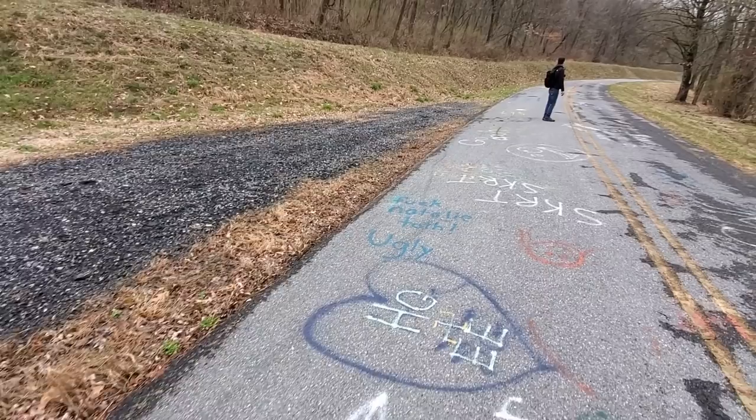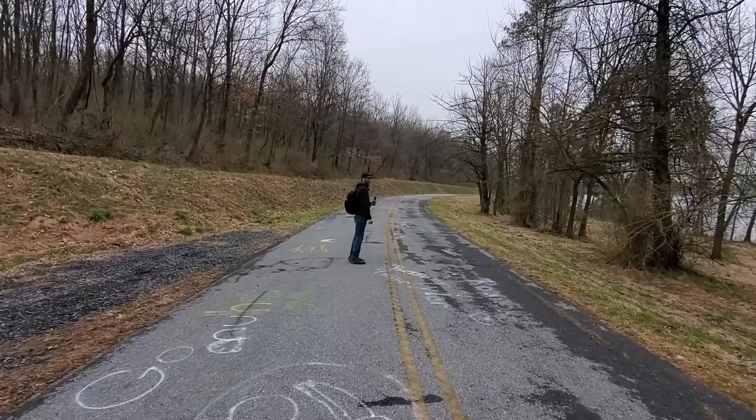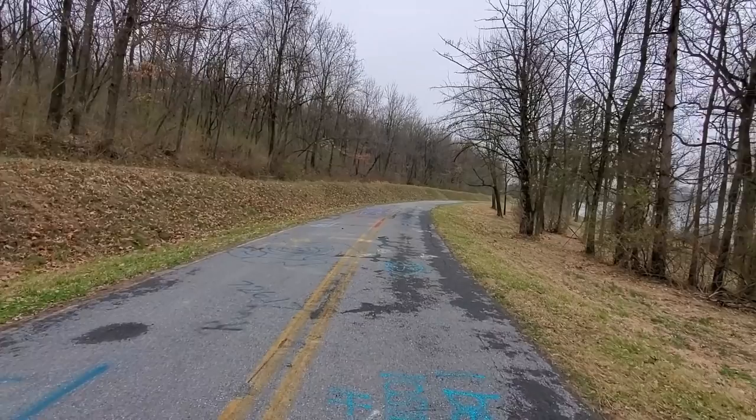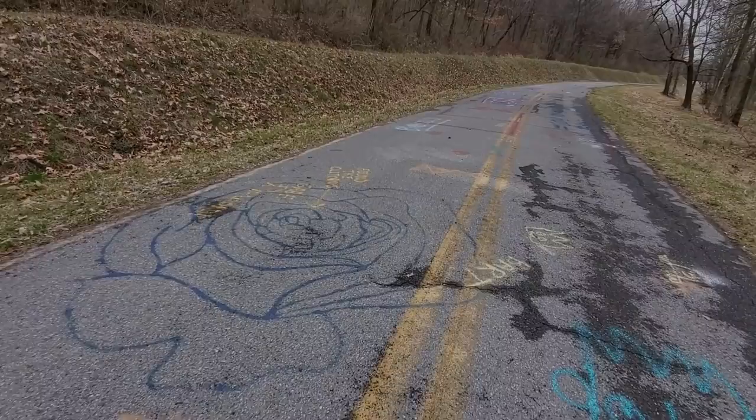It's a nice road though. Still in relatively good shape for being closed for roughly 10 years. But we got some more walking to do, so it looks like the start of another rose here too. Life is one hell of a ride.